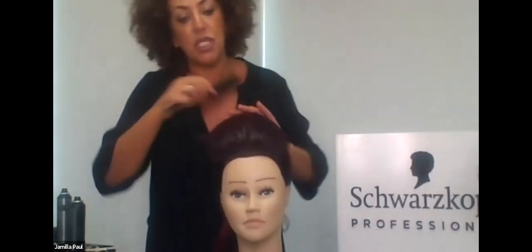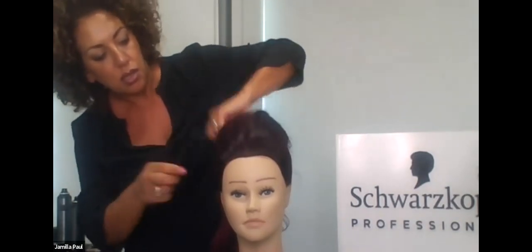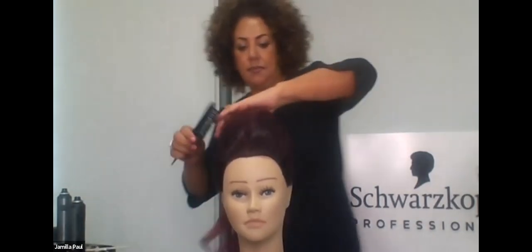Okay, so now we're just creating the final part of the ponytail, which is just, again, about breaking it down into sections. So I've separated it into two. I'm going to take one way, one the other. And then we're just going to brush this into place. I want to create a little bit of texture on the top, though. I don't want it to be super smooth. We're nearly there.